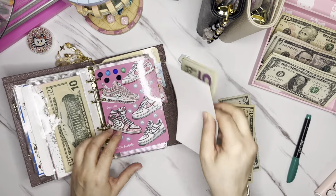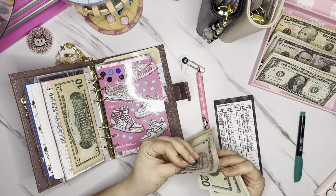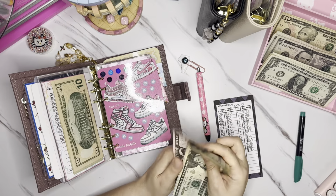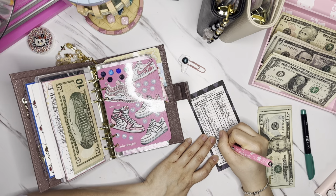And this is for my shoe fund. I love shoes so much. All right, so that makes it 20, 40, 60, 70, 85, 90, which is correct because I'm doing, I did $6.